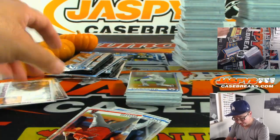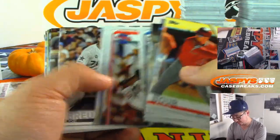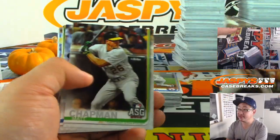For the Braves, Eric Rittenhouse with the Braves. Austin Riley slowed down a little bit by the end of the season, but there's a high ceiling for him, I think, next year.